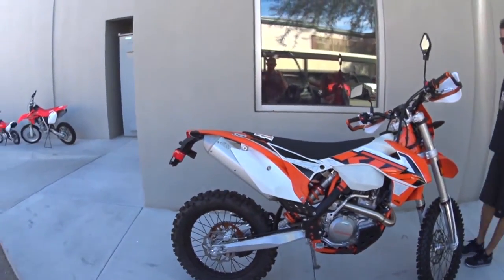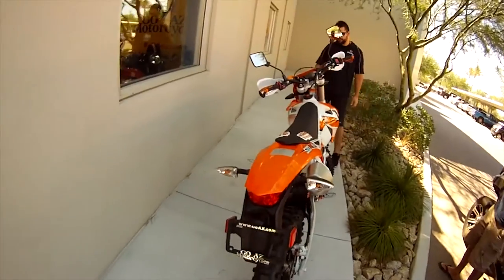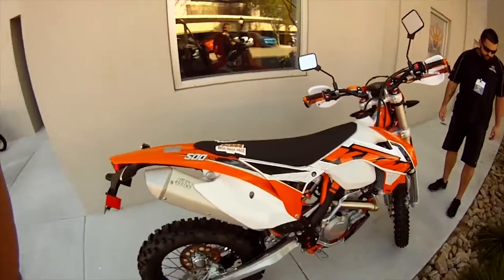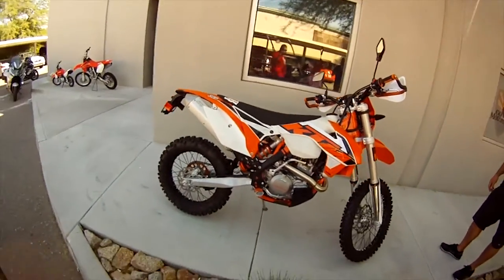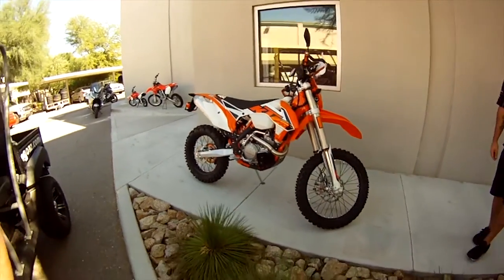There she is. Pro Bend, KTM, Bark Busters. Slick looking bike. It's gonna be a lot of fun. It's not gonna look this nice in a couple days though.